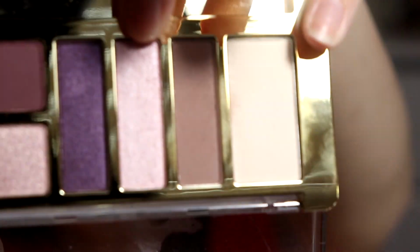Now I'm gonna go ahead and go in with that shade right there and highlight my brow bone with that. That is really pretty. Right, I'm just gonna pat that together. Next, I'm going in with that shade right there, and I'm gonna pack that on the outer corner.